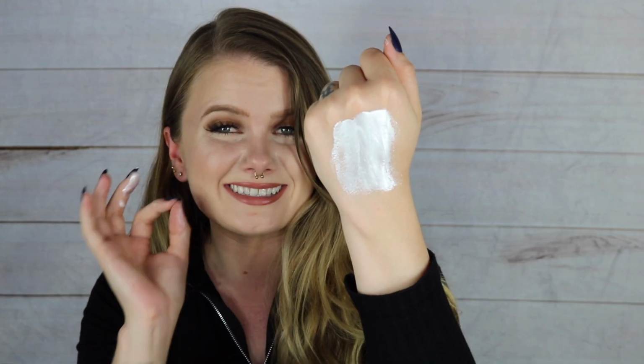When I read Illuminating Diamond Peel Off Mask, I was assuming there was going to be glitter in there. Does not look like it. Looks exactly like a pearl with that kind of a sheen. Still very pretty. Not bad so far. We got a cleanser, we got a mask. Let's see what else is in the box.